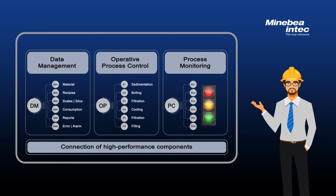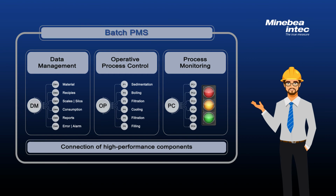I would call such a system advanced. Others simply call it Batch-PMS.